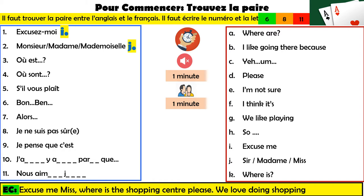Okay, first two down, six is our target, numéro trois et numéro quatre. Quelle est la différence entre où est et où sont? Alors, donc, je vais dans les deux possibilités. Le premier, where are, et la deuxième possibilité, c'est where is. Alors, so which is which? Which word means is and which means are?